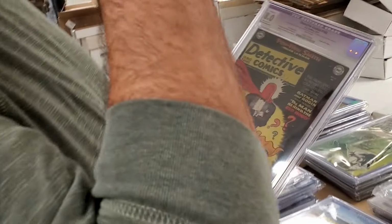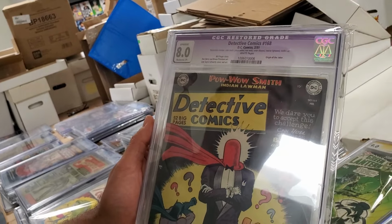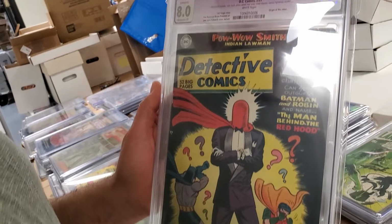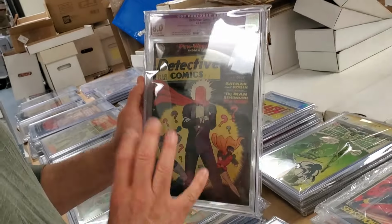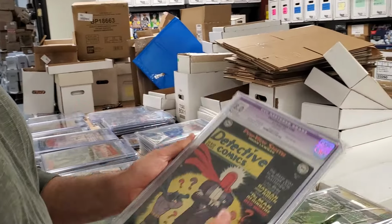Okay. This is a book we haven't had in a long time. Detective 168, The Origin of the Joker. The Man in the Red Hood. It is restored, color touch, pieces added, etc. But an apparent 8.0 restored. This is a huge book, Origin of the Joker. Classic cover. Love that book. Haven't had this in a long time.